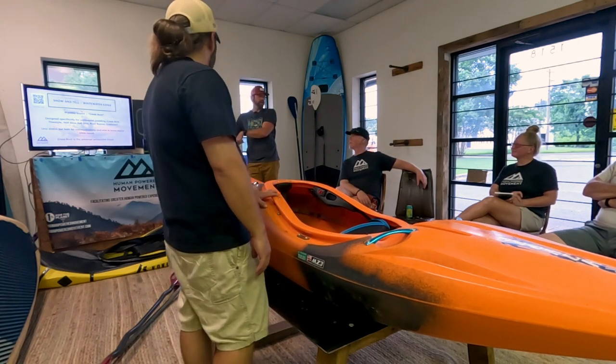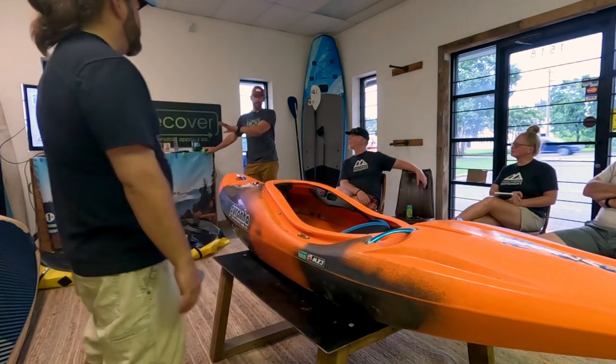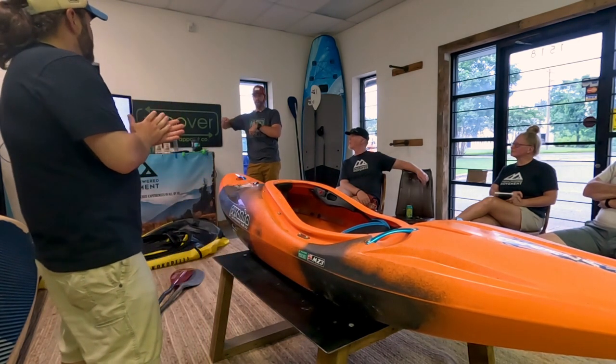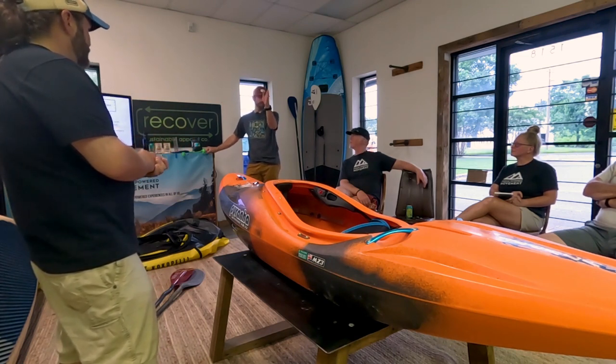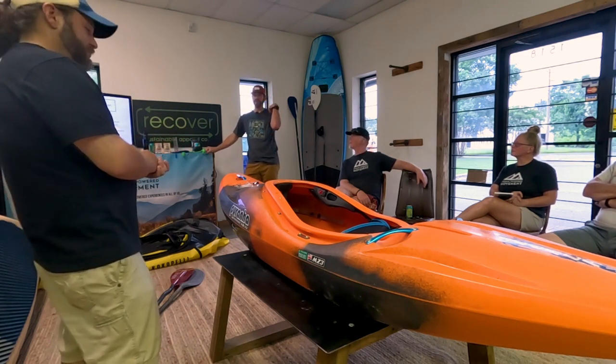But that's similar to the packraft too, right? There's no flat bottom boat where that maneuverability where you can make a quick move. Yeah. You have that option, but you're not able to just paddle straight down a flat water stretch. Yep. So that's a disadvantage.